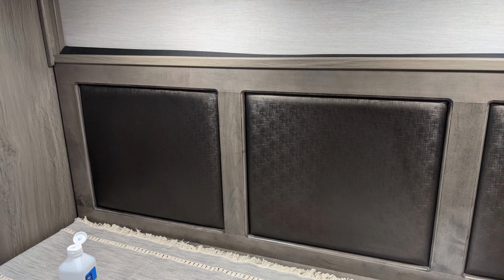So the second upgrade that we did was really difficult. Yeah, I mean, it involved so much work, so much research, so much time. We had to go to Amazon and make a big order. Wow. In the bedroom of the Riverstone 39 FK, there's the bed, and behind the bed is the headboard. And it has these 3 brown, ugly squares that have no life, no personality, no nothing.